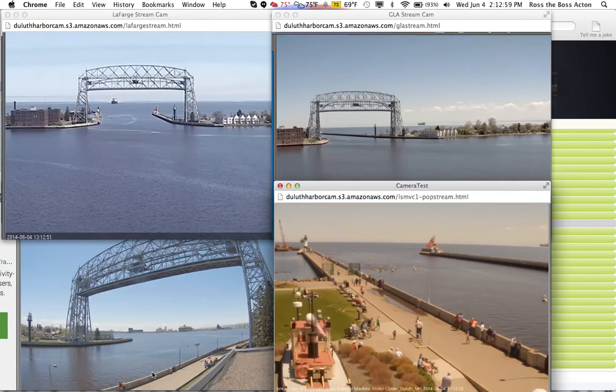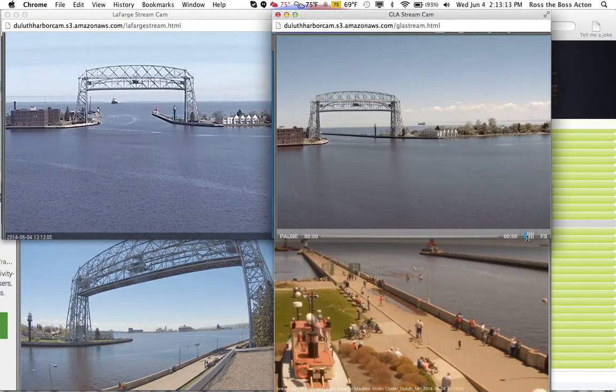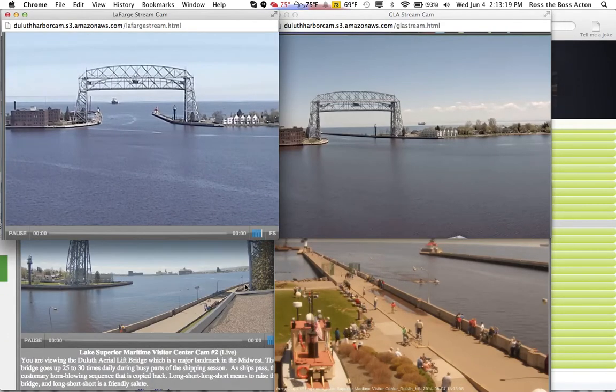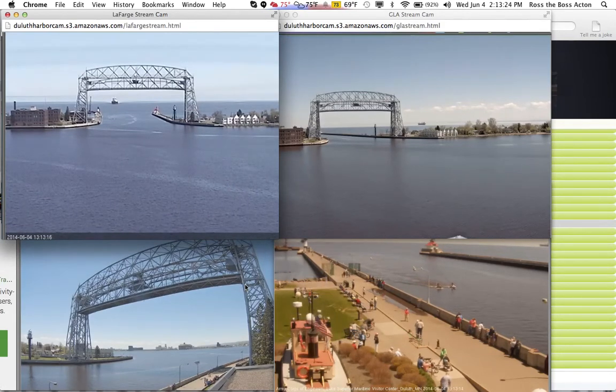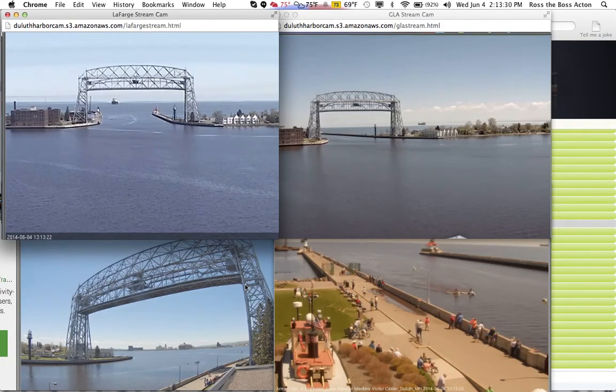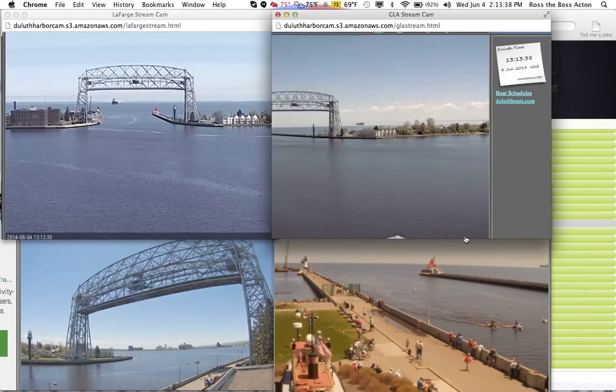Look at all the jet skis. I believe it's this camera. Let's see if it is. That was my phone.